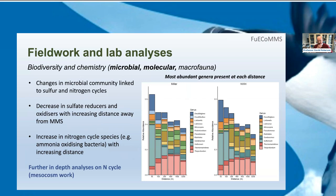In terms of the results, they're coming in rapidly, and we already have molecular analysis that's available, showing that there are differences in community function with distance from the sites. And these are just looking at the relative abundance of different functional bacterial assemblages as you increase the distance from the decommissioned platform, and Miller on the left and Northwest Hutton on the right. Particularly in terms of the functional attributes, such as the decrease in sulfate reducers as you move away from the platform, and increase in nitrogen cycling species with increasing distance. So there's this change in balance of the assemblages in response to the contextual conditions.